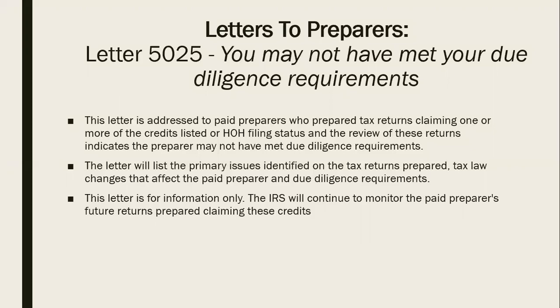Also, Letter 5025 is a letter addressed to pay preparers from the Internal Revenue Service who prepare tax returns claiming one or more of the refundable credits. It indicates that the preparer may not have met due diligence requirements. This is a scary letter to receive. It's essentially a warning. On this letter, it will list the primary issues identified on the tax return and how it affects the pay preparer as it pertains to the due diligence requirements. It is for informational purposes only, and the Internal Revenue Service will continue to monitor you as a pay preparer in your future returns while claiming these credits. So if you receive this letter, you're already kind of flagged in the IRS's eyes.